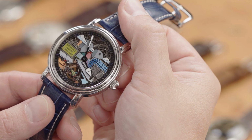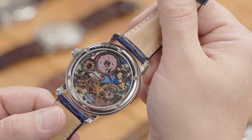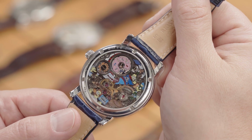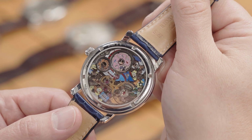So one watch we have on the table here that has a very special meaning to you, something that is a combining of two hobbies, is your Simpsons watch, which I remember you showed this to me in a bar years ago. And I was just taken aback. I was like, well, wait a minute. Someone with a tremendous amount of skill, obviously engraved and enameled, and took a lot of time to make this piece so unique and special.